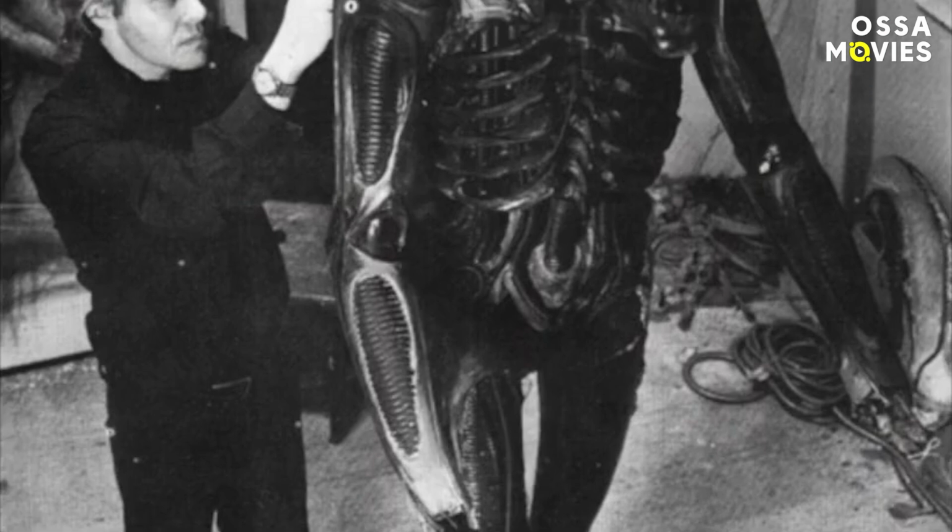Ridley himself described how he knew this was the right look. "When I saw Giger's stuff, I thought, this is it. And he wanted to redesign it, and I said, no."